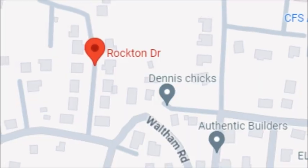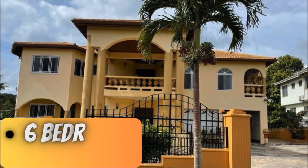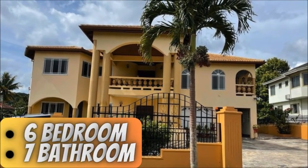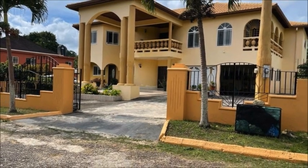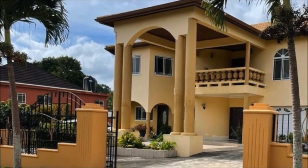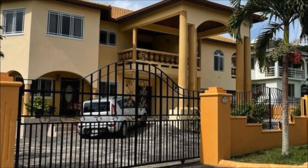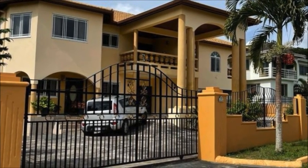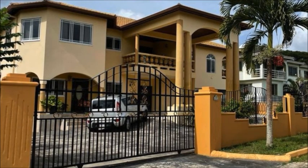Let's take a trip to Rockton Drive, Mandeville, Manchester. Here you will find this gorgeous 6-bedroom, 7-bathroom house for sale. It exudes elegance with its classic architecture and a porte cochère that adds a touch of sophistication. The porte cochère also provides a stylish arrival experience, making a statement about the luxurious lifestyle this residence offers.